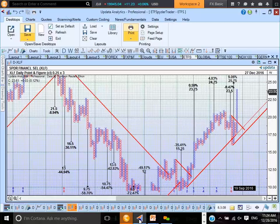Now, just be aware that when you see a very long single rally in a point and figure chart, you can see some form of consolidation reversal similar to what we've got here. So watch out very closely for a reversal to the downside, which can start signaling the start of a consolidation. But so far the trend is up, and be aware that we might see a reversal, as we're getting very close to 2 point and figure chart targets. One's a longer term one, one's a shorter term one. So watch out for those key levels. Okay.